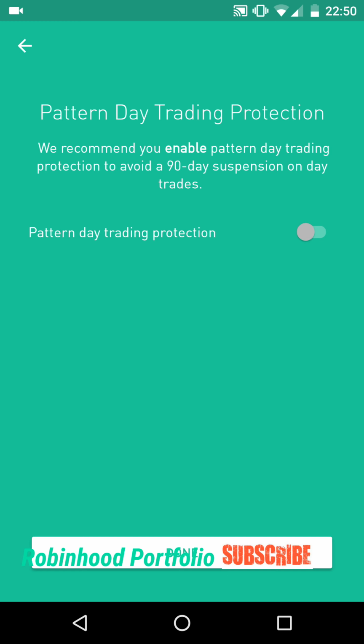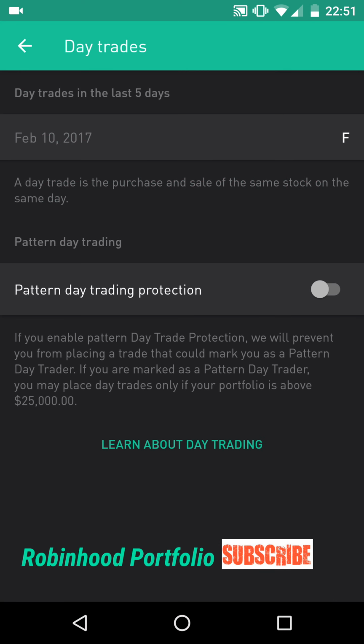And essentially, you can see there's a 90-day suspension period. So if you are labeled as a pattern day trader and you don't have $25,000 in your portfolio, then you can't do any day trades. So kind of a cool little protection here for day trade purposes. It prevents you from being labeled as a pattern day trader. If you don't do day trades, it's really not a big deal if you're labeled a pattern day trader, but you can't do any day trades. If you want to get out of a stock after buying it very quickly, you would not be able to do that. So hope that makes sense to you guys, what day trading is with regards to being labeled as a pattern day trader.